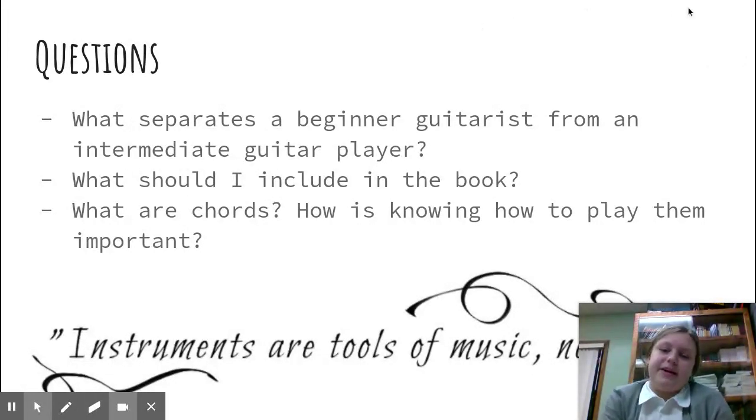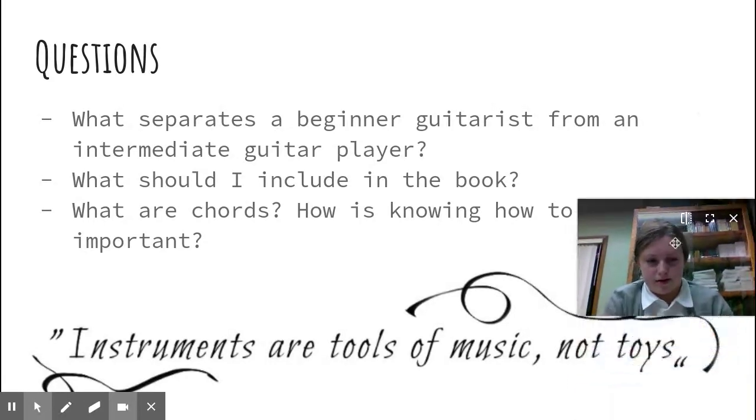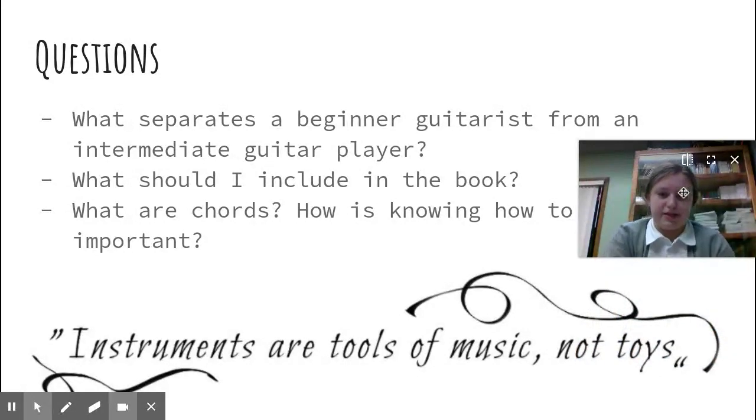My three main questions are: what separates a beginner guitarist from an intermediate guitar player? What should I include in the book? And what are chords, and how is knowing them important? And I have a quote here. Instruments are not toys. Instruments are tools of music, not toys.